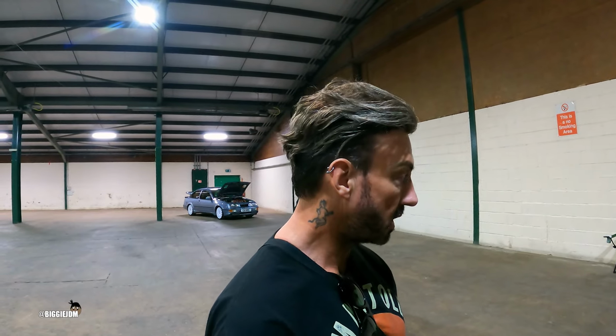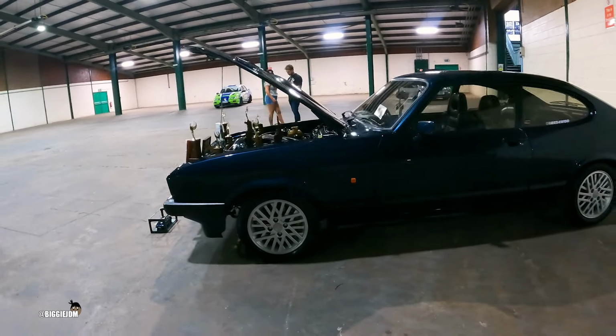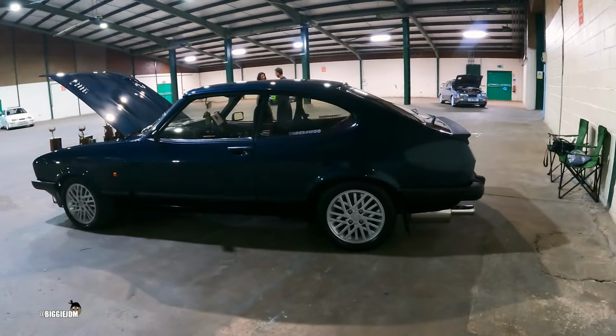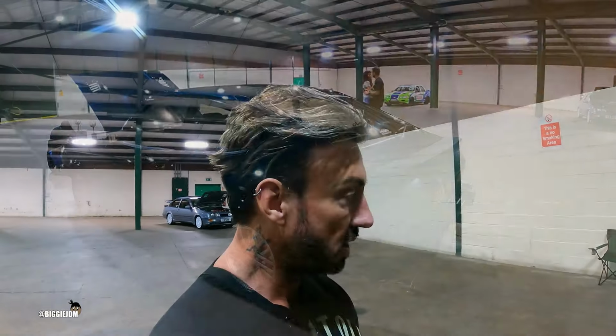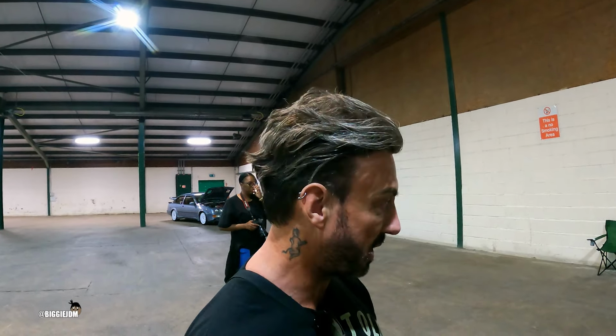Tell me a bit about the colour. This colour looks absolutely fantastic. It's a Cosworth colour. It's called Mallard Green. It's a specific shade of Mallard Green that was only issued to certain cars. With it being a Cosworth, he wanted it to be rare, so use the rare colour, put the Cosworth wheels on. Just so it gives people that little hint that it is something a little bit special.